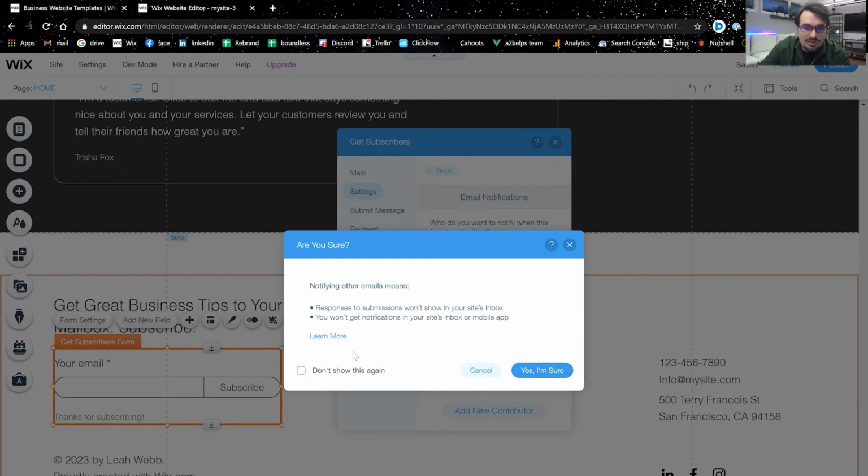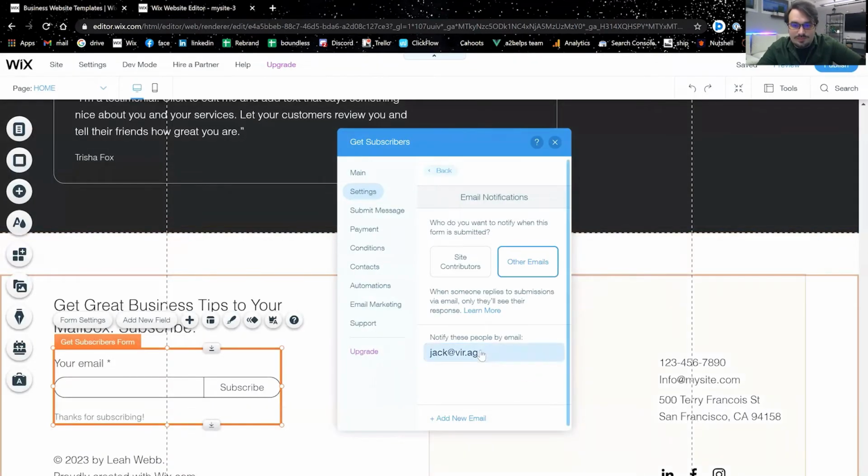All right, so if I'm gonna click don't show this again. This is basically saying they're not gonna show up in our site's inbox, which is shorthand for our site's dashboard essentially. So I'm gonna say yes, I'm sure. And in theory, what I would do is change this to ben@nutshell.com. And then my buddy Ben would get all these and not me.